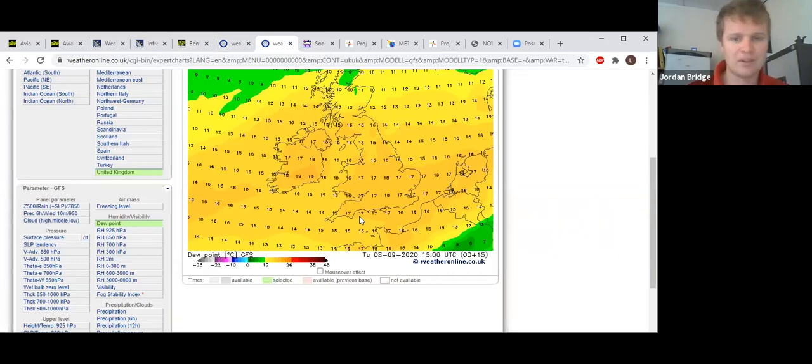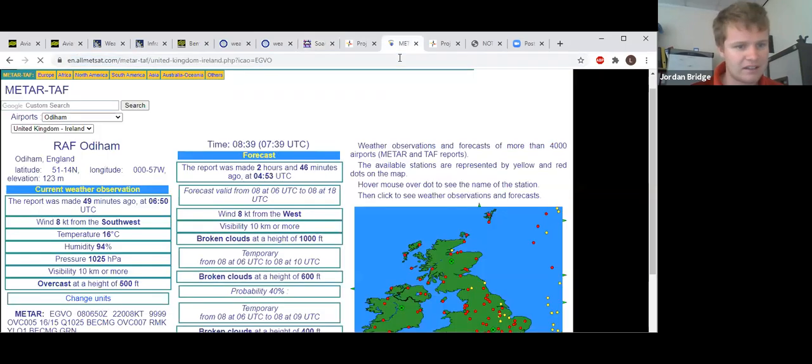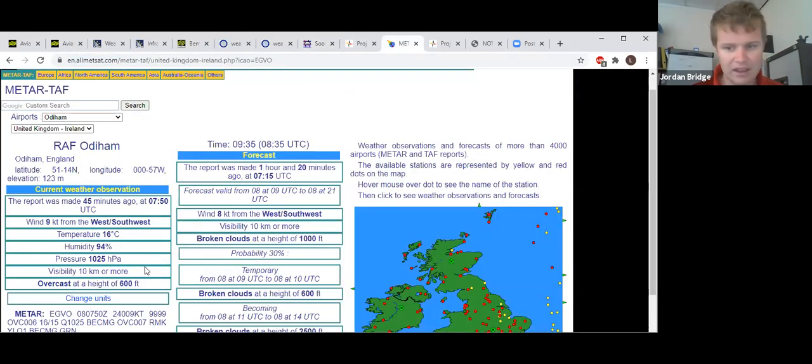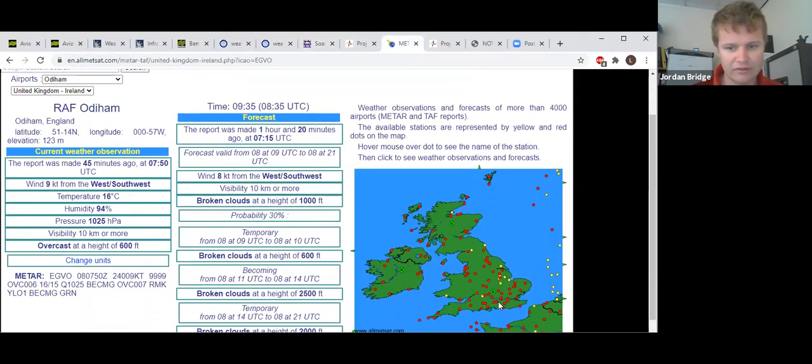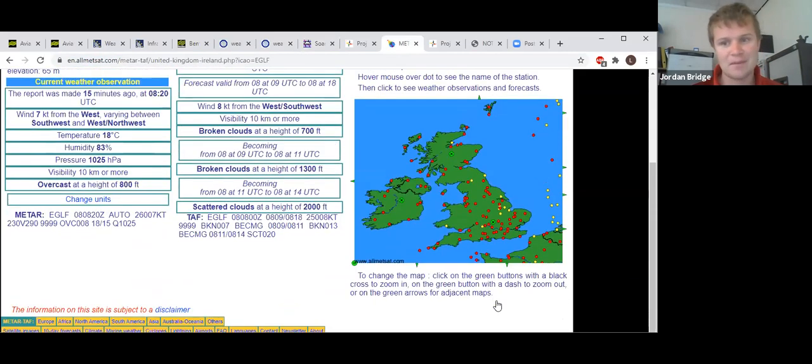So, yeah, we're not going to see any stonkingly high cloud bases or excellent soaring conditions today, but it should become flyable later. At the moment, we have a temperature of 16 and a dew point of 14. I might think those two are slightly closer in reality, because if we look at Odiham at the moment, they're showing overcast at 600 feet. If I look at Farnborough, overcast at 800 feet. That puts it between the two of them. Overcast Lasham, 400 feet.